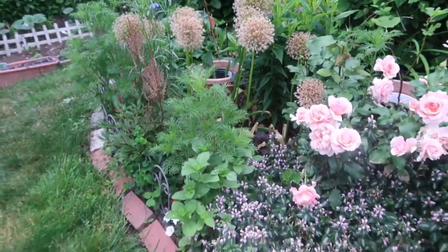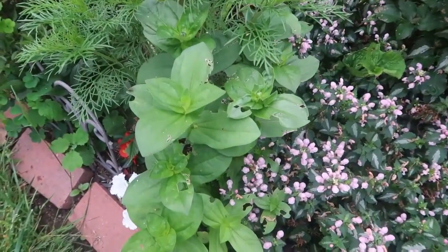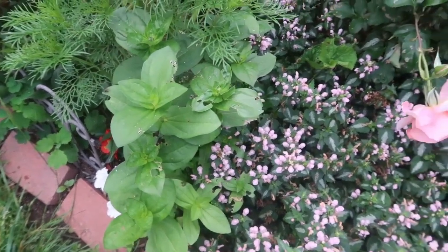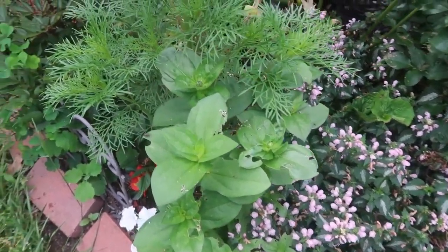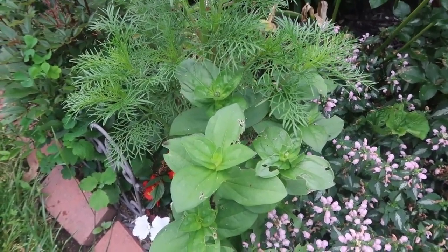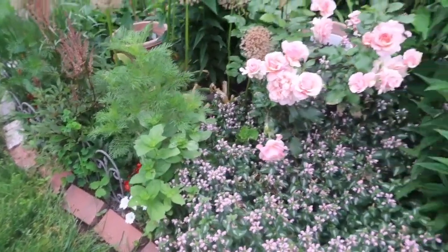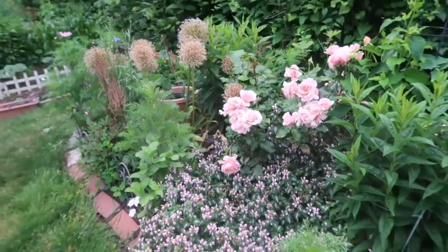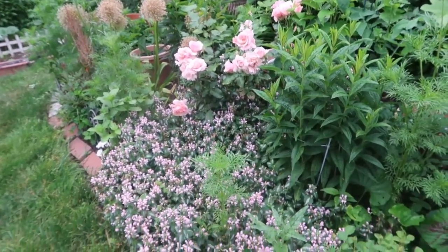Pretty, pretty, pretty. I have here some of my zinnias that I seeded and planted in, and now they are going to flower soon. That's going to be pretty with the roses. Lamium is almost finished.